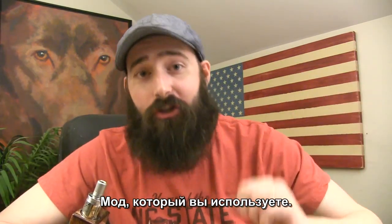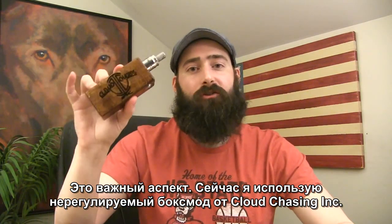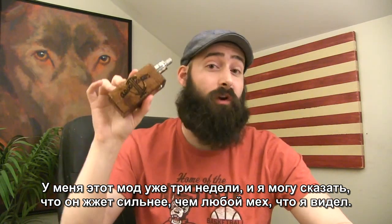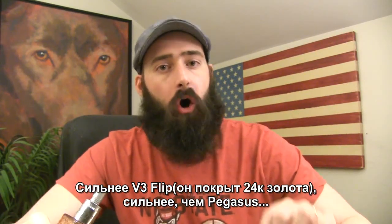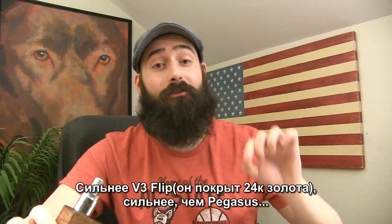The type of mod you are using. Very important. Right now, I'm using a Cloud Chasers Incorporated unregulated box mod. Been using this thing for the past 3 weeks, and I can say this thing hits harder than any other mechanical mod that I own. Harder than the 24 karat gold plated V3 flip, harder than the Pegasus.